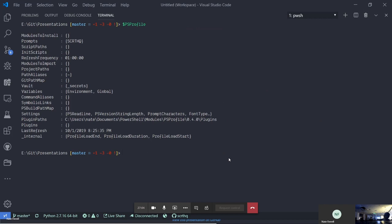Init scripts are any scripts that you can actually keep on your profile itself. So if, let's say you have PSReadLine settings or something that you really just have everywhere you're running PowerShell, those will actually let you store that on your configuration.